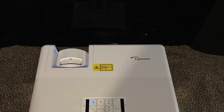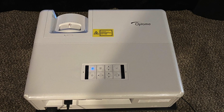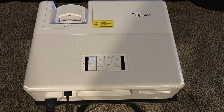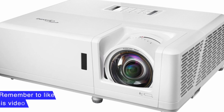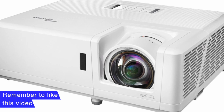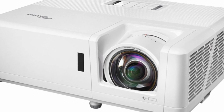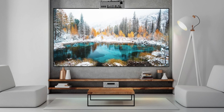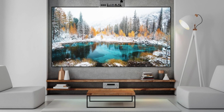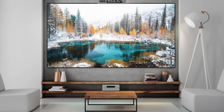Still, the GT1090 HDR packs quite a punch, with an exceptionally bright image, 1080p HDR, plus a short throw lens that can create a 100-inch image from about 3 feet away. It's a solid performer. Its lengthy 30,000-hour lamp life and IPX6 dust resistance rating make the GT1090 HDR a durable, long-lasting investment.